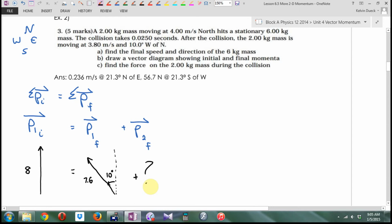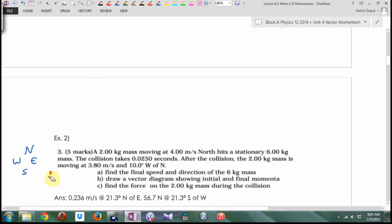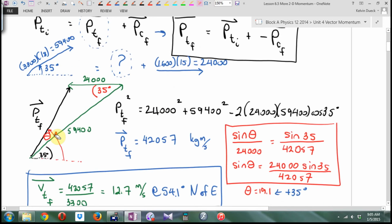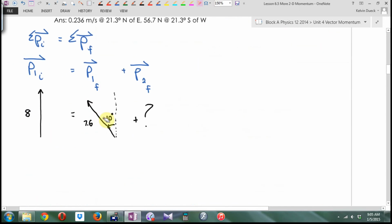Now, I could do the subtraction thingy because technically I want to find momentum 2 final, but this one's a bit nicer. The reason is my initial momentum is dead vertical. This would also work if it was dead horizontal. Unlike the previous one where my initial momentum was yucky at an angle, here I know what these two are supposed to add to. Apparently when I add these two together, tip to tail, I have to end up with a vertical. So you ready? Put your pencils down and watch.